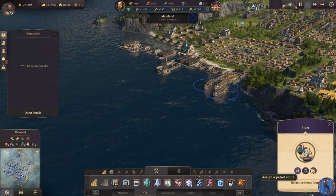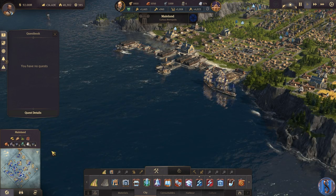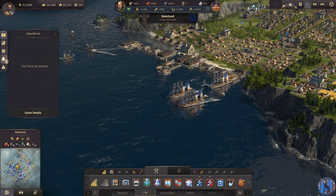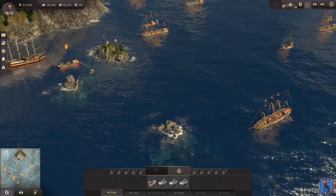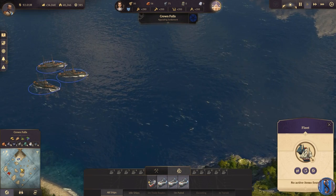What am I doing? Cape Trelawney. Okay, you guys are off. Maybe they get here in time, but they could potentially act as cannon fodder, maybe? I don't know. Yeah, this is going to be interesting. So let's send these guys down here.